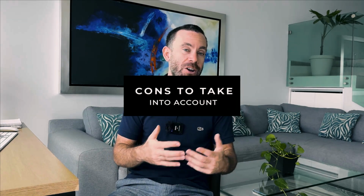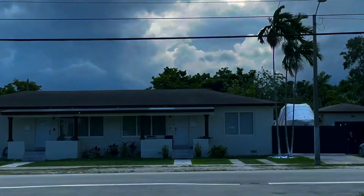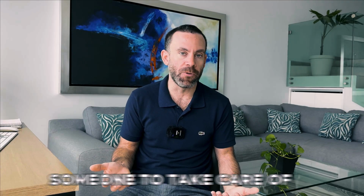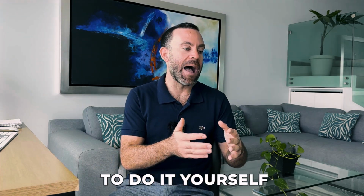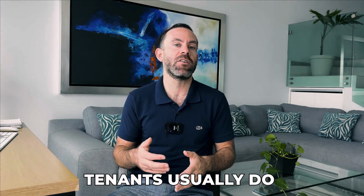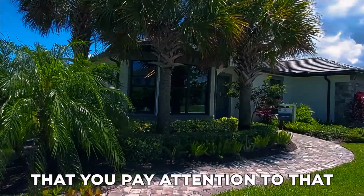Some cons of a single family home: you're gonna have the exterior, right? Who's gonna take care of the landscaping, right? There's always gonna be an exterior of the property. Someone needs to take care of it. And from my experience with my clients, I have the tenants take care of the exterior, it's not always up to, you know, the best condition, because of course tenants are going to do the least possible, right? So I will always suggest you keep an eye out for the exterior of the home.